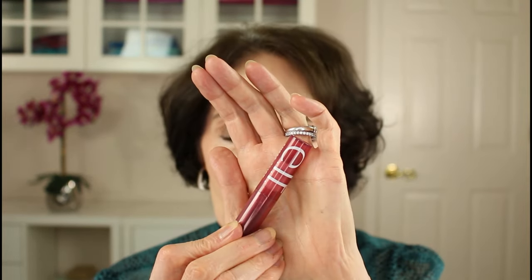And if any of you have any of the e.l.f. lip liners, let me know how they work for you. And this is the Sheer Slick lip product. So this is the color Black Cherry.